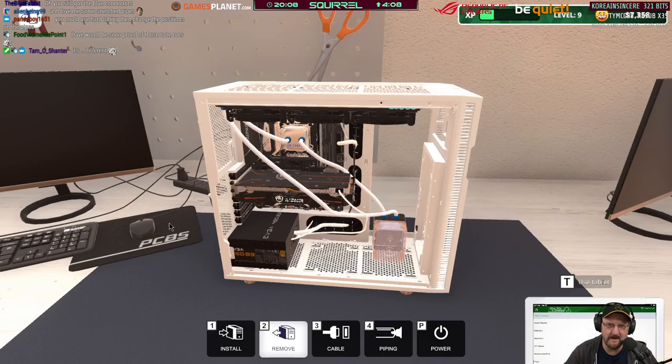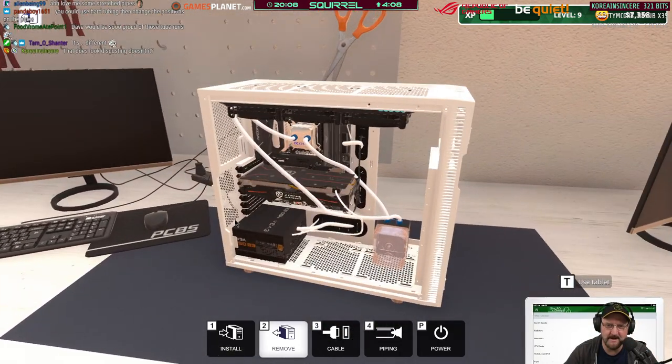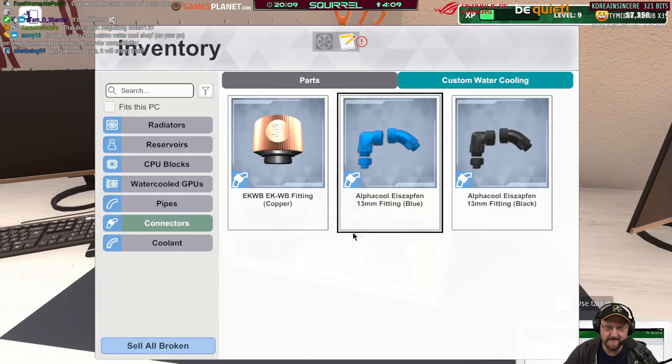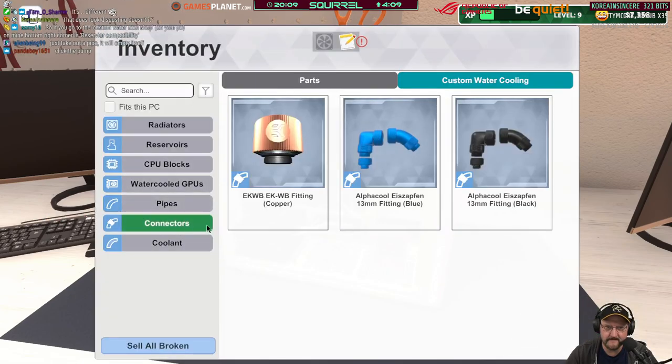I didn't put my nice black connectors on, did I? Scumbag. How do we empty the coolant out of this thing? There you go. Right, black connectors.